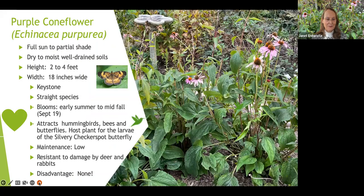Purple coneflower. This has a long blooming period, pleasing flower lovers like me, as well as the many bees, butterflies, and birds that use it for nourishment. It's very easy to grow. The photo was taken in a friend's garden last September.